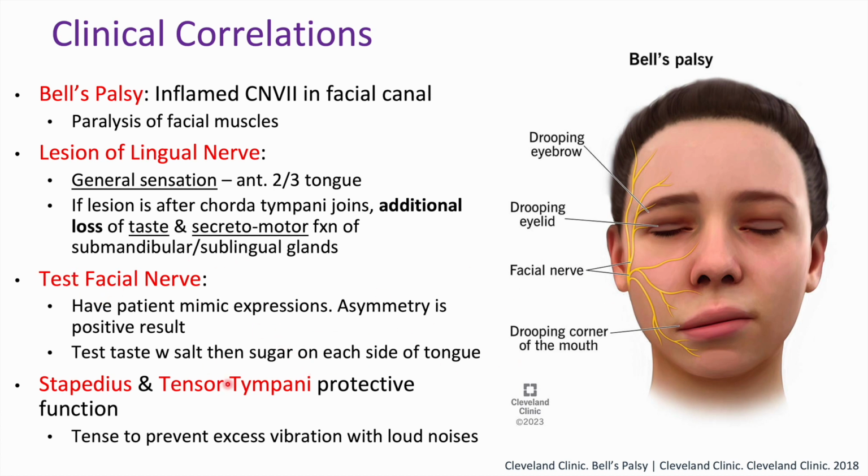And then finally, we saw earlier that little nerve to the stapedius. The stapedius is a muscle, as is the tensor tympani. These are two little muscles in the ear, and they have a unique protective function. When you have really loud noises, if you're at a concert or something, your tympanic membrane, or eardrum, is going to be vibrating a lot, and that's not good. So they're going to tense up, and that's going to prevent all of this excess vibration caused by the loud noises, and protect your ossicles and eardrums.